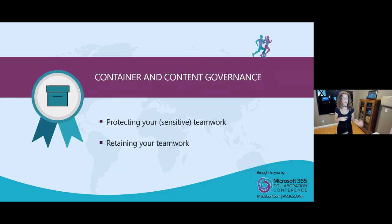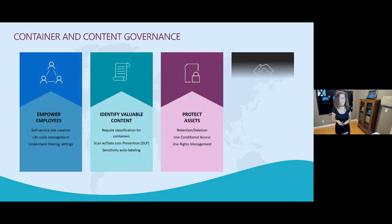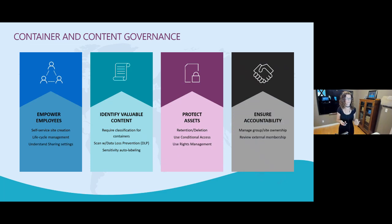Okay, so if we go back to container and content governance, within that would be protecting your teamwork. And in this session, we're focused in on sensitive teamwork, right? Because that's really what we're concerned about, not absolutely everything. And then how do you retain your teamwork? So if we look at container and content governance, it really includes a lot of things.